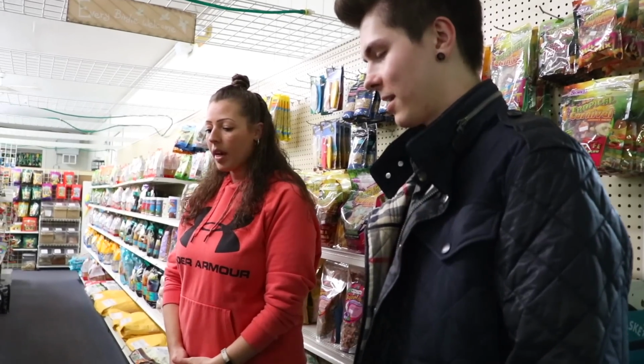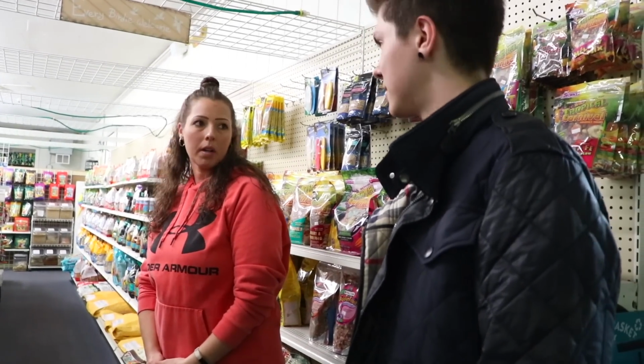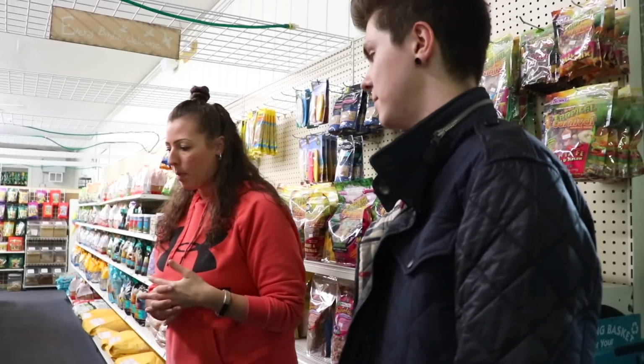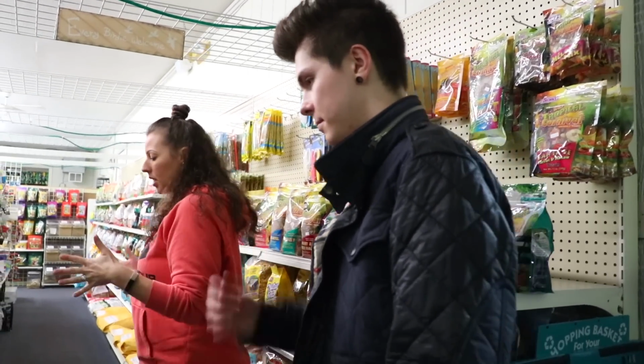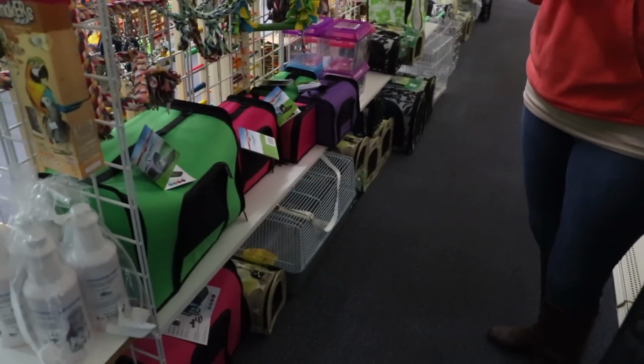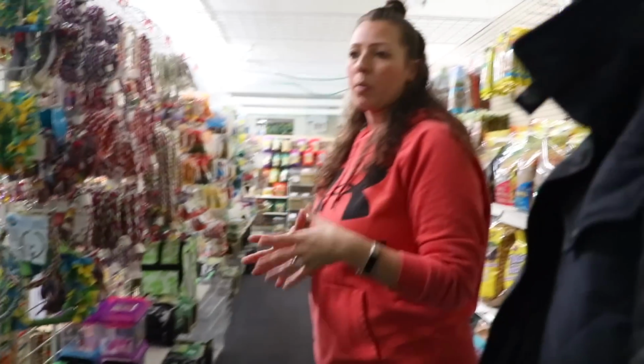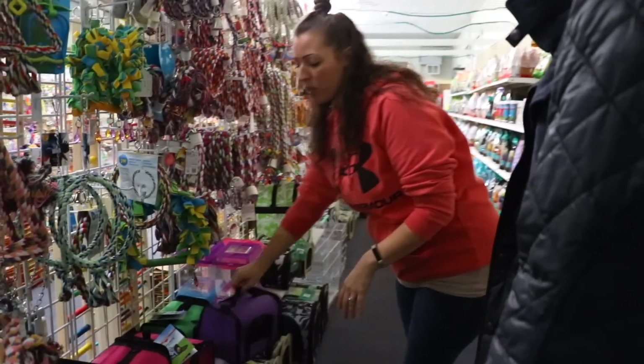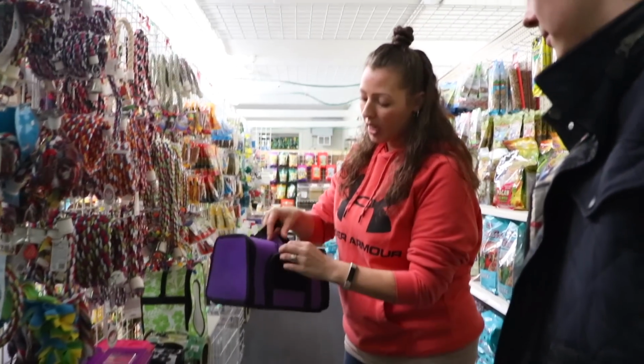So it's important to have a carrier for your bird, whether you're transporting it from your house to the vet or to get the bird groomed, to get the wings and the nails done, whatever it may be. There's all kinds of different varieties of carriers. I always base it on how far you're traveling with the bird, which will be the right fit for the carrier. If it's a very short distance, you can do something like one of these.